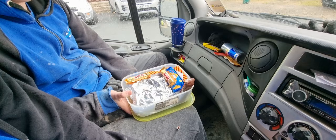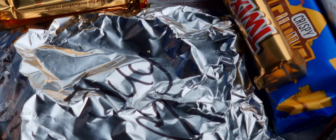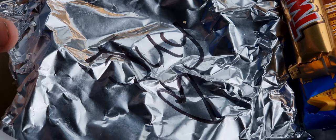Like Brad's never left. Let's zoom you in. We can make that out on there. It says his name, Jay, with a love heart.